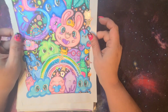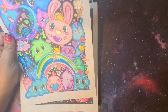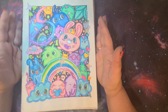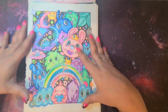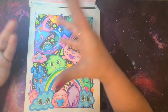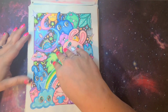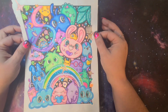This one is from Dina Stone's, oh my goodness, what is the name of the book? Kawaii book. And I love these kinds of pages. They seem chaotic, and I know I say I don't really do detailed pages, but I don't mind doodle pages like this because each thing is its own kind of picture in my head. So if I don't feel like coloring the whole page in one sitting, I color a couple, and then I do a couple more the next time. This was the outcome, and I was really happy with it.